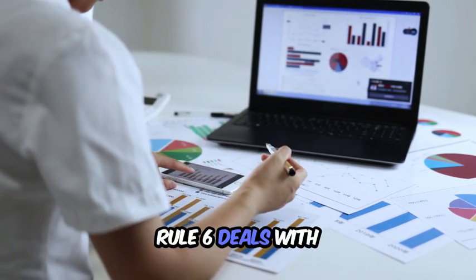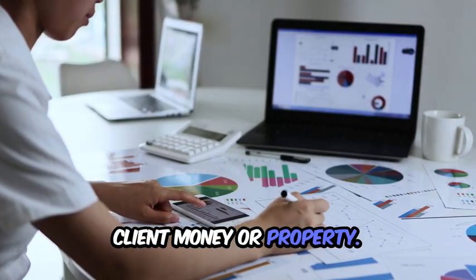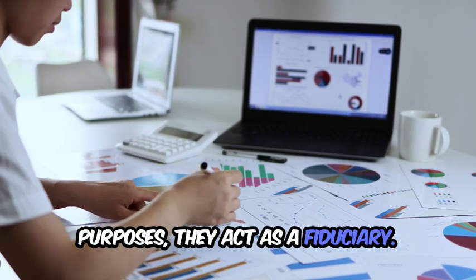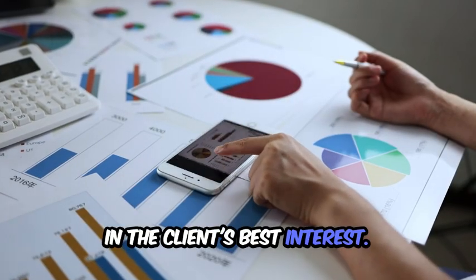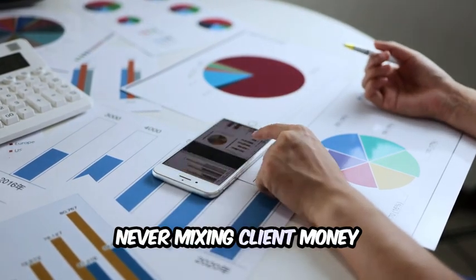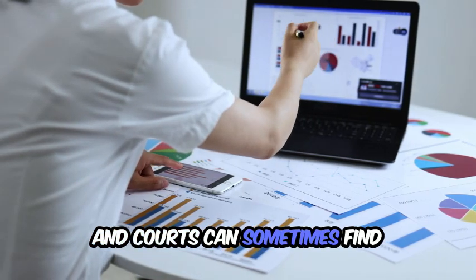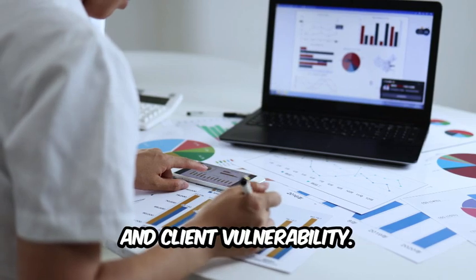Okay, Rule 6 deals with discretionary authority when a planner controls client money or property. Sounds like a big responsibility. Huge. If they have custody for investment purposes, they act as a fiduciary. That's the highest standard of care. Meaning always acting in the client's best interest, managing assets carefully, keeping perfect records, never mixing client money with their own, only using funds as authorized. It's a very high bar. And courts can sometimes find a similar duty even without formal authority based on influence and client vulnerability.